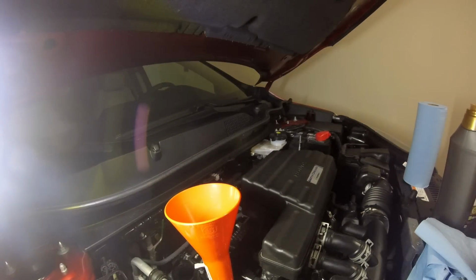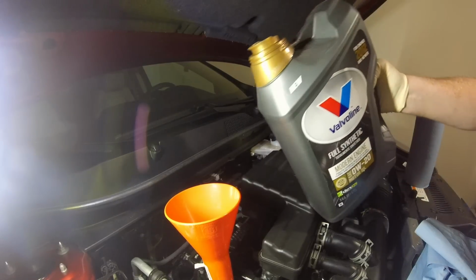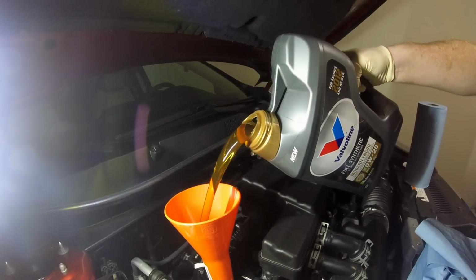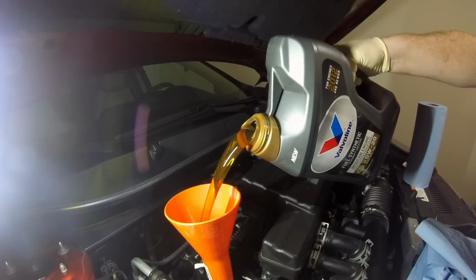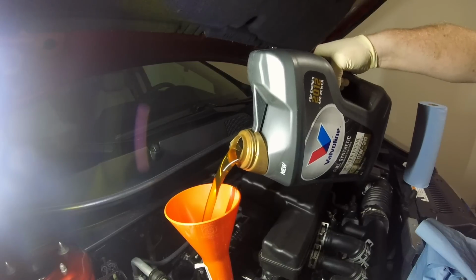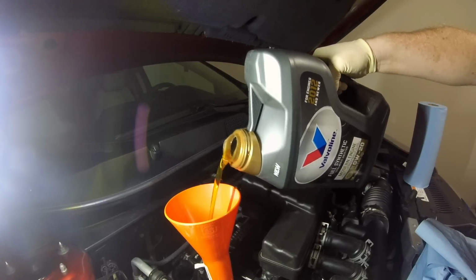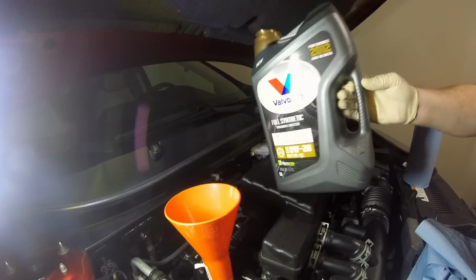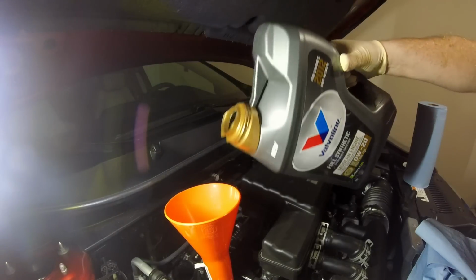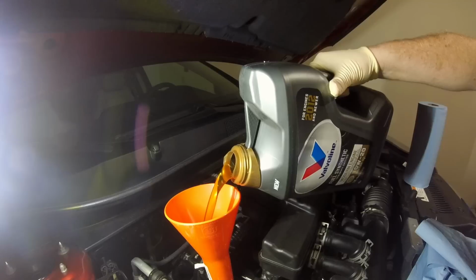As I said earlier, it's 3.7. I'm using a 5-quart jug, so it's going to be pretty hard to get it exact. What I like to do is just pretty much eyeball it. Always go under. You can add more instead of draining it out. You definitely do not want to overfill the engine, especially an engine that is known to have high oil levels. So what you can do is just eyeball it.